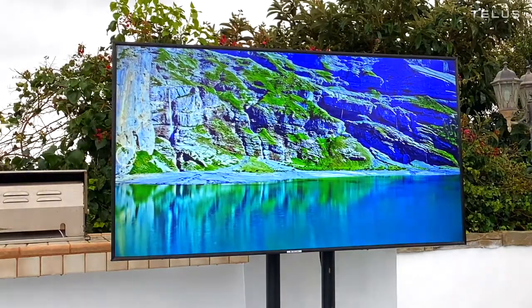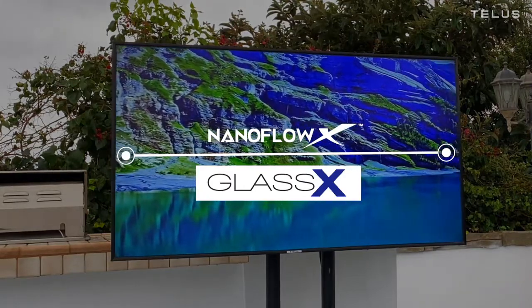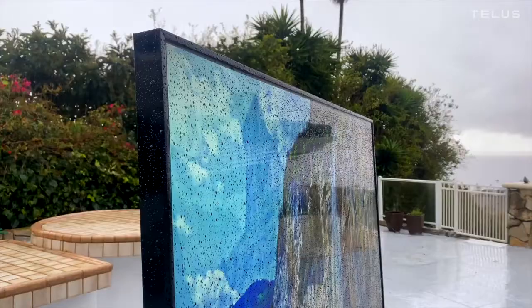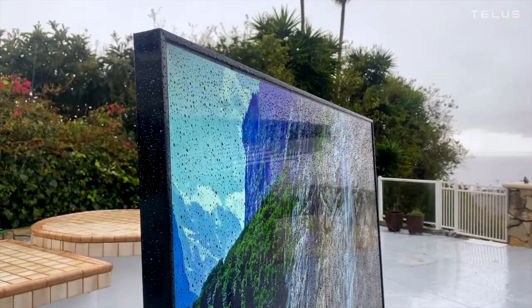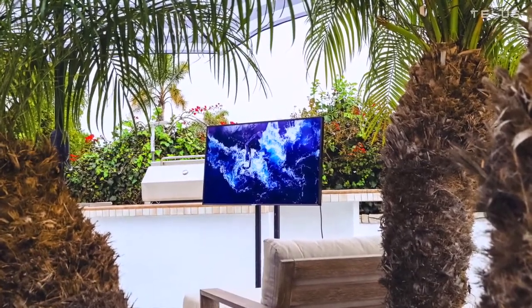Its 55-inch screen is protected with Glass X, a strong ceramic armor coating by NanoFlow X that creates a resilient surface against hard water spots and is durable enough to withstand light impacts. So what makes the Telus outdoor TV different than the rest?